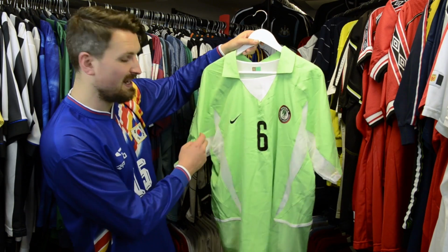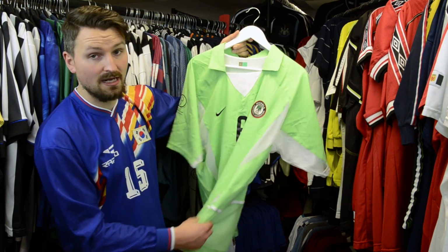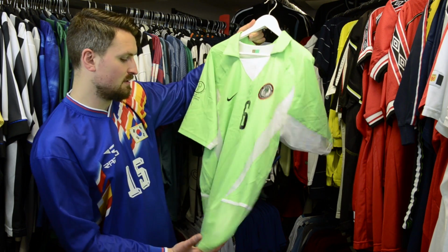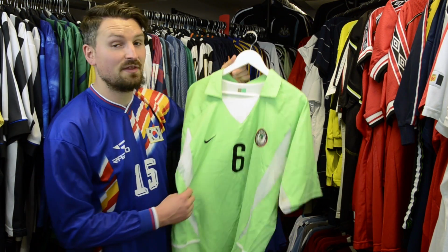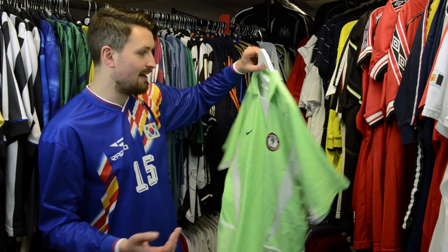Yeah, this one, the 0-0 against England, which, you know, sent England through, but was a pretty boring game. If there's one thing that's not boring, it's usually Taribo West's hair. So, great shirt, great hair.